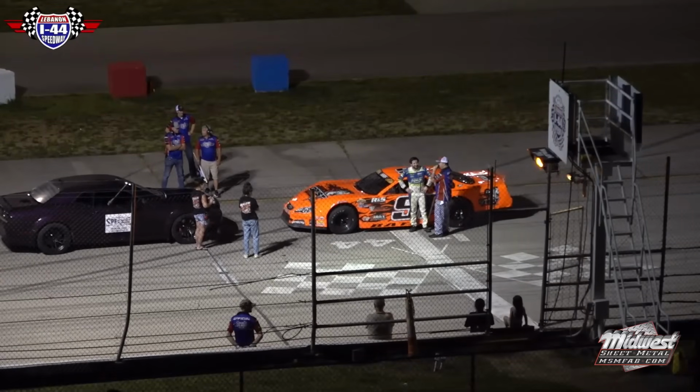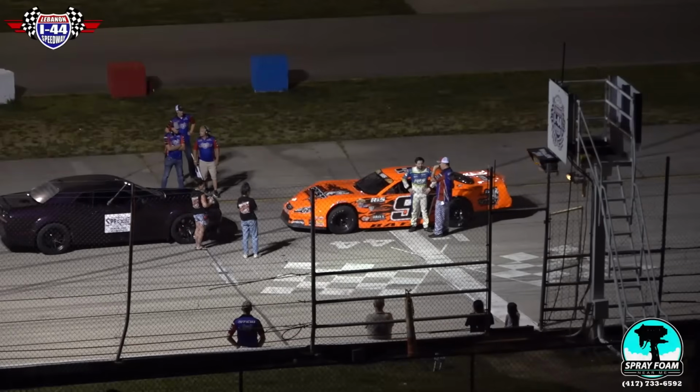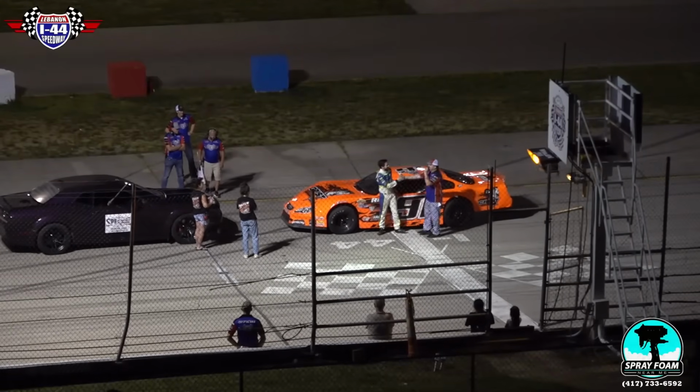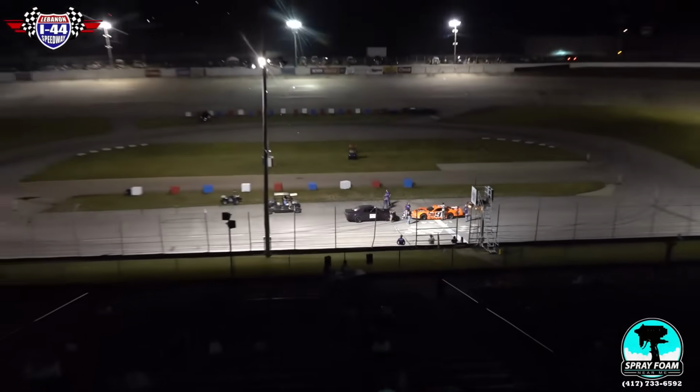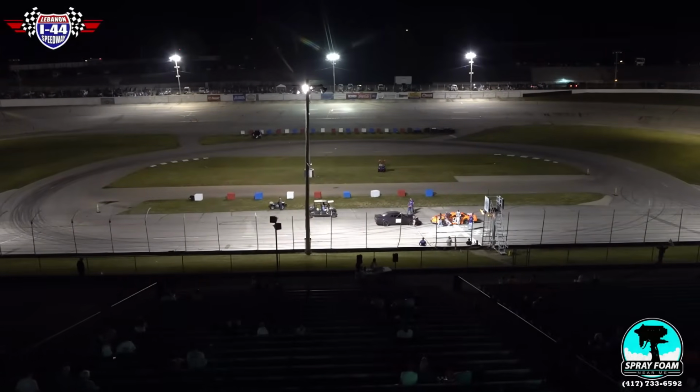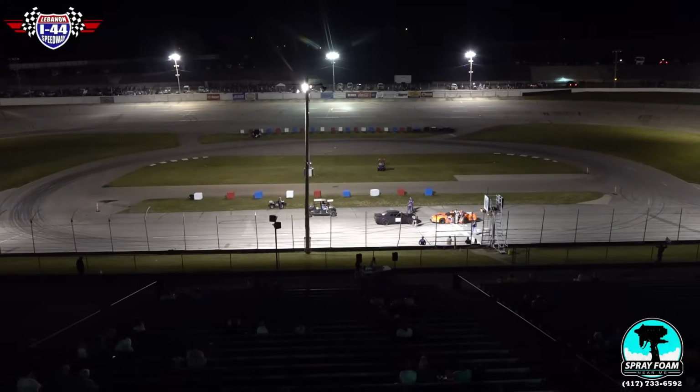But. All right. Well, Dylan, go over there and go to the tech shed and enjoy a great, beautiful fireworks show, man. Absolutely. Thanks, Shane. Oh, you're good. You're good. You're good. Ladies and gentlemen, your Hilltop Ranch Salute to 75 late model feature winner, the 91 of Dylan Bates.